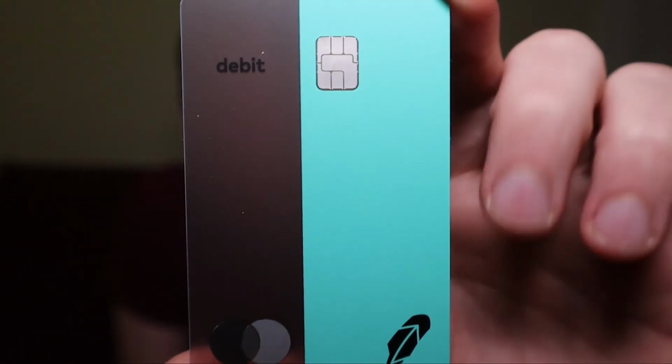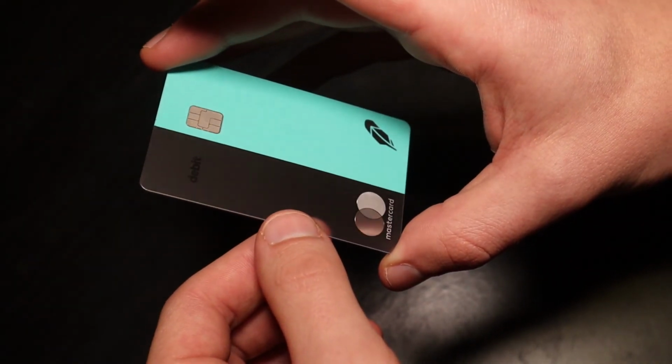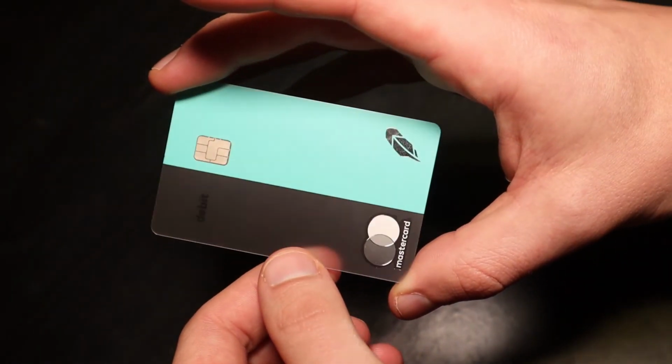But the physical card is definitely one of the main reasons why I got this card too, just because it looks pretty sweet. The layout of the card is awesome. There's a couple different designs that you can get. So I wanted to make sure that I also got my physical card. And that process for me, it seemed like it took forever. I remember I was checking home every single day, checking the mailbox. It took 9 days for my card to get here, which really wasn't too bad.